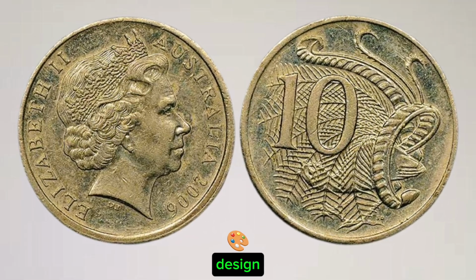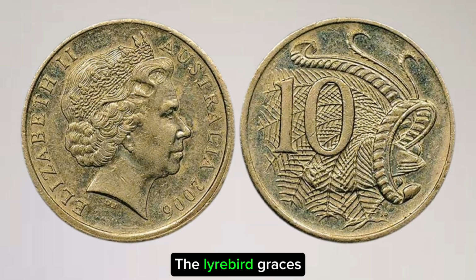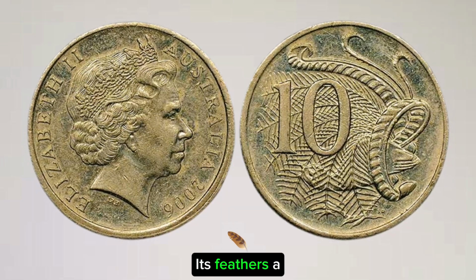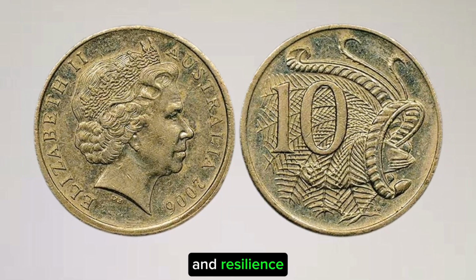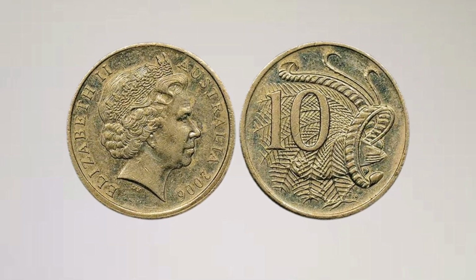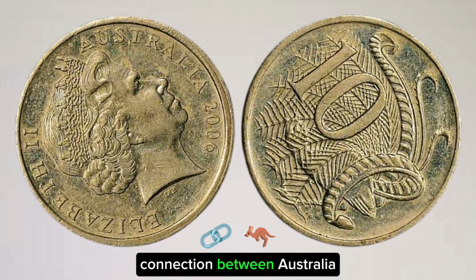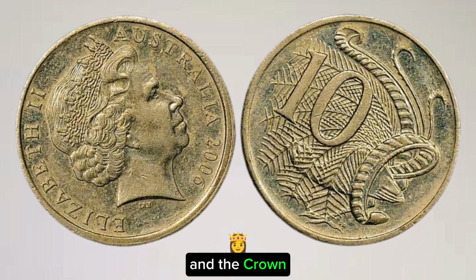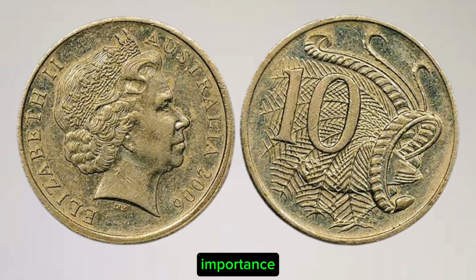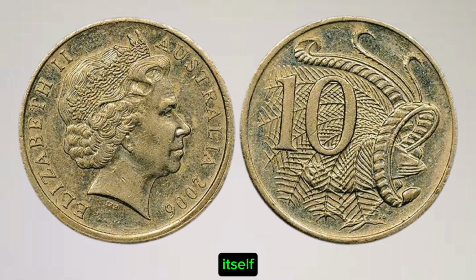In terms of design, the coin remains a masterpiece of simplicity and elegance. The lyrebird graces the reverse as it has since 1966, its feathers a symbol of grace and resilience. Queen Elizabeth II's effigy reflects her maturity, showing the passage of time and the enduring connection between Australia and the Crown. The coin's commemorative context elevates its importance beyond simple currency. It is a marker of history itself.